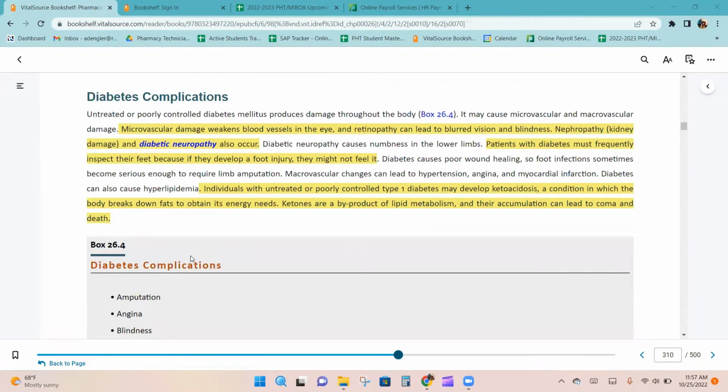Untreated or poorly controlled diabetes mellitus produces damage throughout the body. It may cause microvascular and macrovascular damage. Microvascular damage weakens blood vessels in the eye, and retinopathy can lead to blurred vision and blindness. Nephropathy, kidney damage, and diabetic neuropathy also can occur. Diabetic neuropathy causes numbness in the lower limbs. Patients with diabetes must frequently inspect their feet because if they develop a foot injury, they might not feel it. Diabetes causes poor wound healing, so foot infections sometimes become serious enough to require limb amputation.